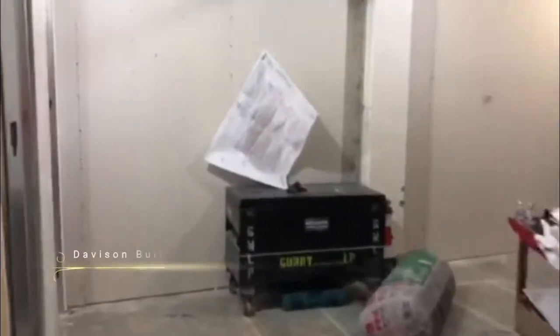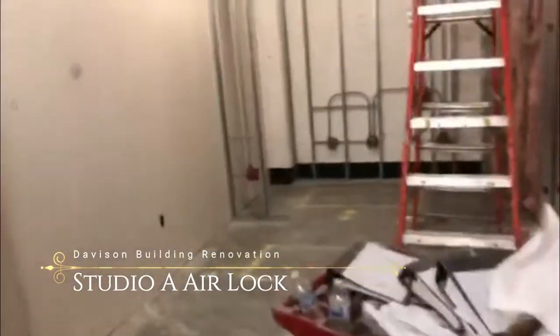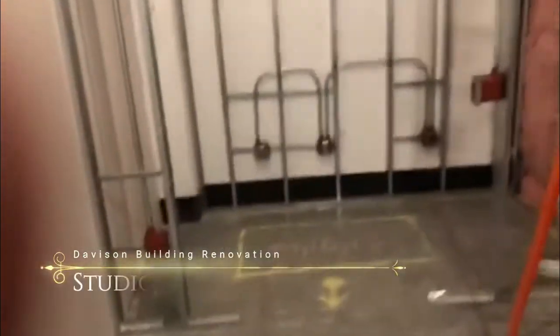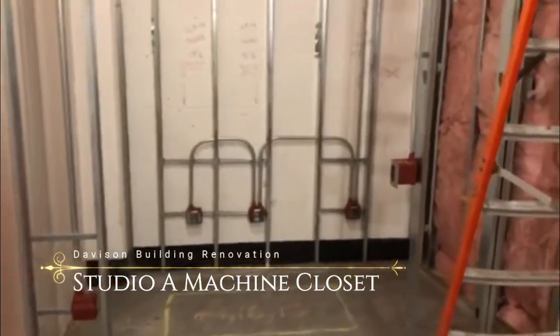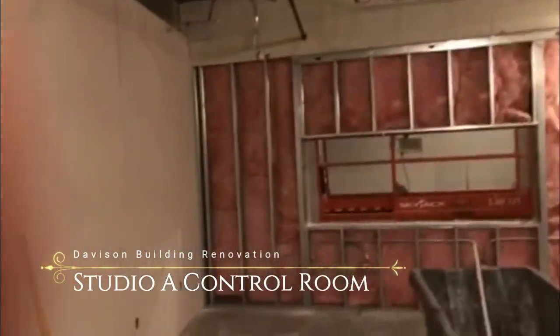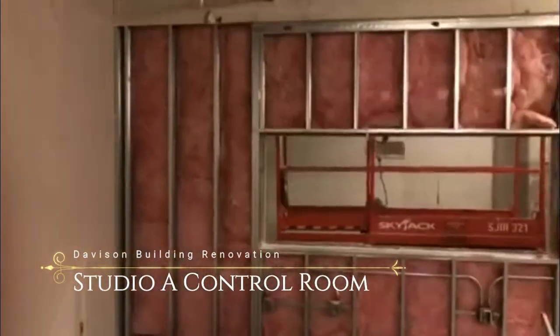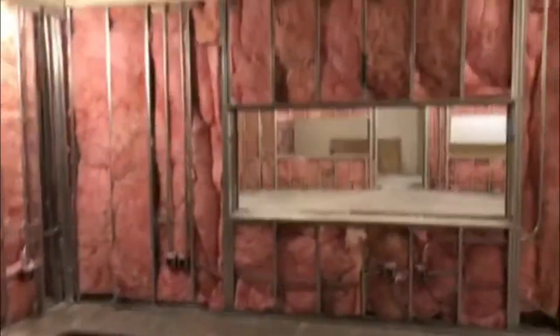Now moving through, this is now our entry area. Okay, this area right here, this is where all the power supplies are going to be nested. And then I'm going to walk into the control room. And as you can see, there's the window towards the drum booth. And then here is the window that faces the studio.